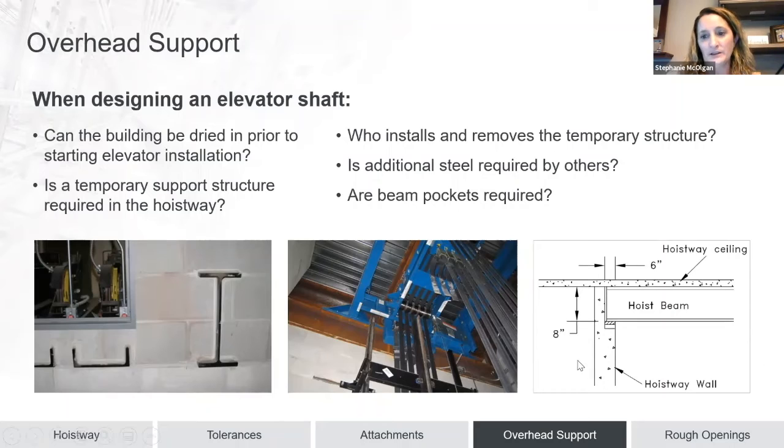From our standpoint, the elevator hoist beam that's provided needs to stay in the elevator hoistway, and this is for future maintenance. I get a lot of questions that say, can't we just get rid of that hoist beam after installation? And Kone in particular is saying, no, we don't want that beam gone, because in the future, if there was a maintenance issue with the elevator, we need that in order to hang the elevator cab from it and do maintenance on the elevator. So we want to keep those hoist beams up there.